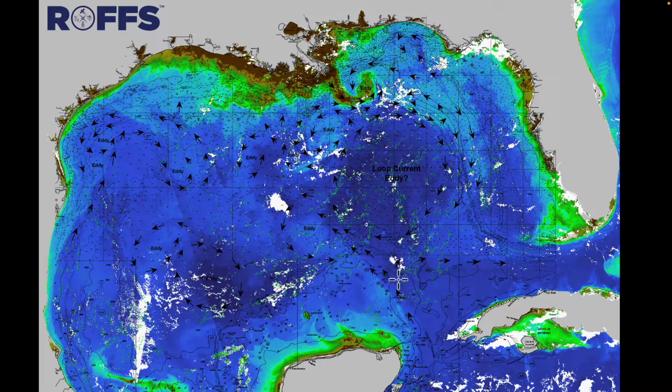There is some loop current water still being injected into the southwest side of the eddy, but as you can see, the loop current, Florida current, looks like it's way down south here, and there is a loop current eddy here. It remains to be seen if that starts to drift west, just stays in here for a week or two, and if it reattaches to the loop current. There had been one about a month ago that looked like it was forming for about a week, and then it reattached to the loop current, so it remains to be seen what's going to happen there.